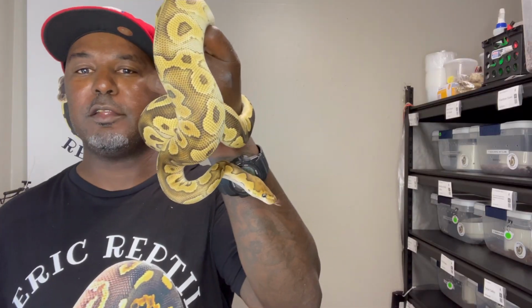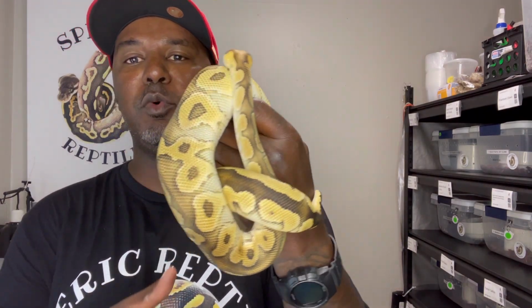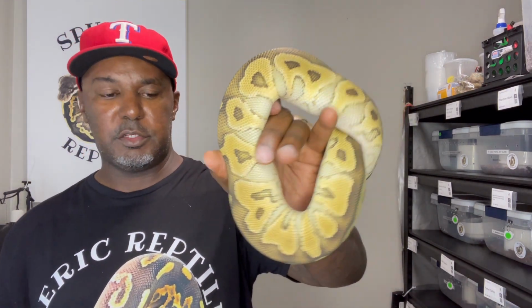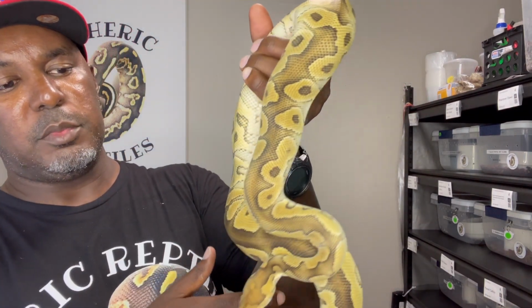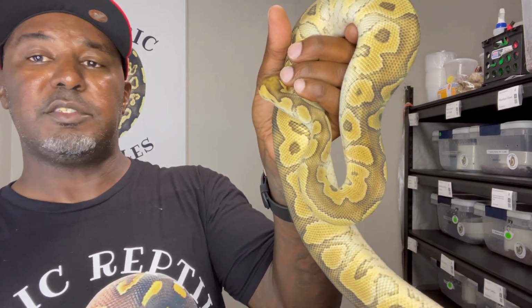I got Casper out. Casper is a phantom clown, and the phantom clown was actually brought about by Anders Holzer in 2013. Like I said, all the cool snakes came out 2012 to 2015, 16. I mean, a lot of cool pattern morphs came out, so that just continues to show how the ball python hobby as breeders is always evolving. But one of the things that I really wanted to stress here was that the Phantom, which was actually introduced to us in 2005 by Ralph Davis, it's been around for a while.